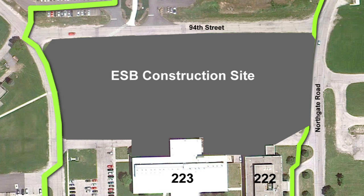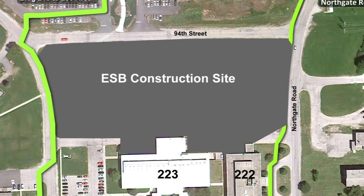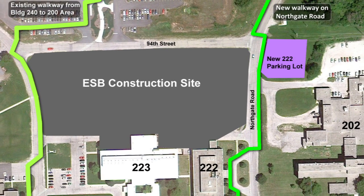We have some underground work in both areas that, to ensure the safety of workers, pedestrians, and people who park and walk, we have to close the lot and the sidewalk off. So the fence will move all the way out to the edge of Northgate Road. Prior to doing that, we will have installed a temporary parking lot northeast of Building 202 and a new footpath that runs along the east side of Northgate Road.